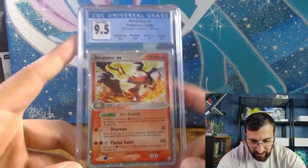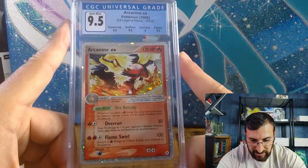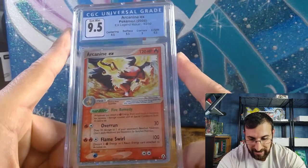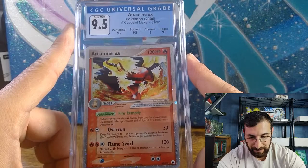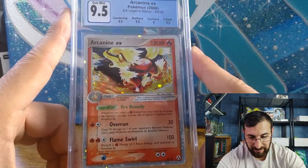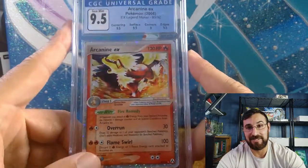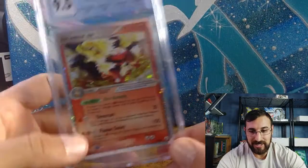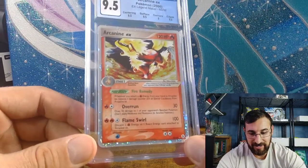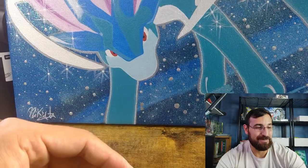Here we have another one. I believe this is my first time grading it directly instead of crossing it over. This is Legend Maker Arcanine, 9.5. I mean, fantastic. I love this card. I wish I could get this one in a PSA 10, but I will settle for this right now. It is for sale, so the proceeds can go towards a PSA 10.